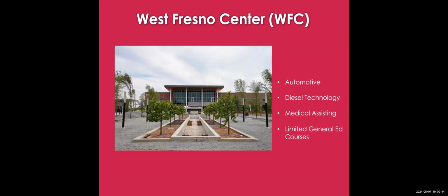So while you are at West Fresno, they do have a lot of outdoor green spaces and a walking trail. If you have any time in between your classes, you are able to take advantage of that outdoor space.